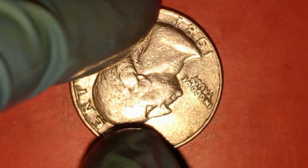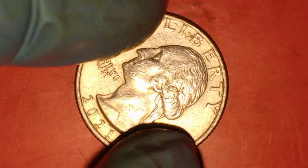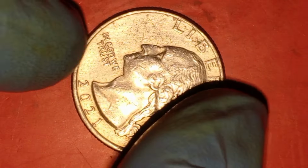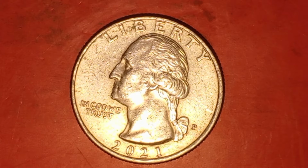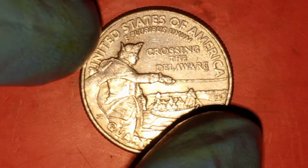than just a quarter. Next, hey everyone, welcome back to the channel. Today, we're diving into something super exciting for coin collectors and history buffs alike. We're going to talk about the 2021 Washington quarter dollar, a coin that might just be sitting in your pocket right now, and could be worth a small fortune.